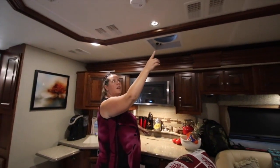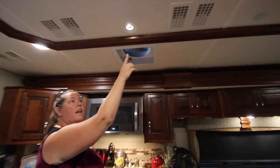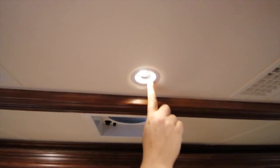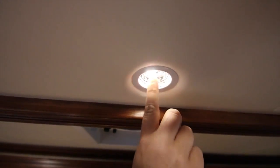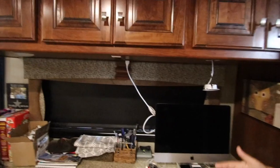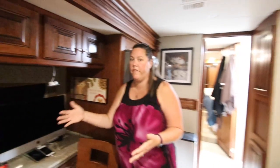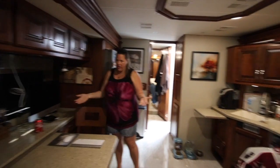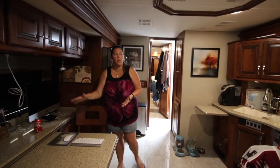As you can see, I don't know if you can get that in the shot. This is what a light looks like when it's going dead. It doesn't show up that well. There's 3 banks, 1, 2, 3. This one only has 1 working. So as you can tell, just in this area alone, it's very dark to eat our meals. Obviously, we have all the shades down right now, but it's still a dark area.